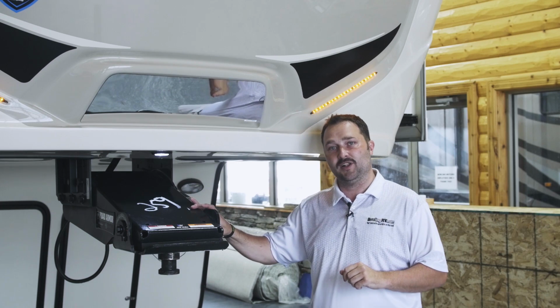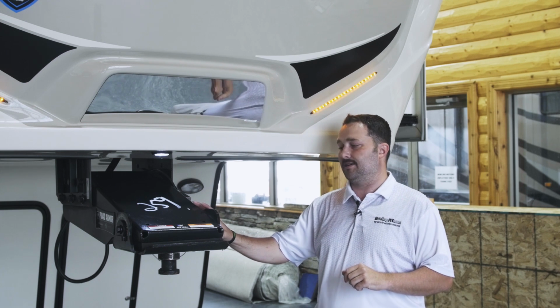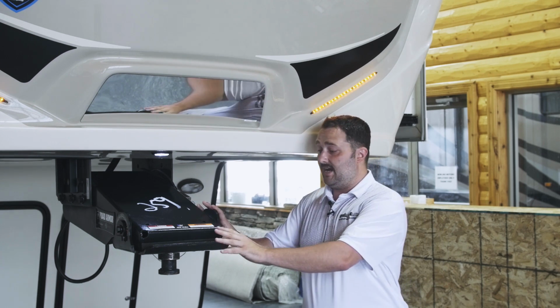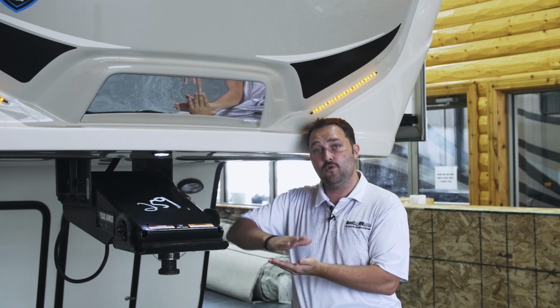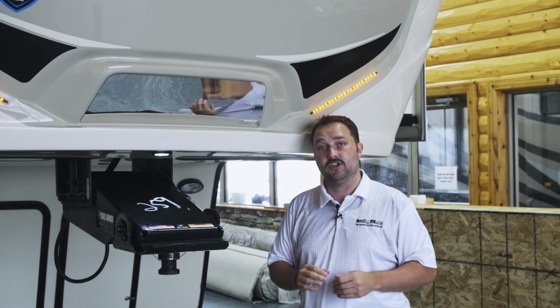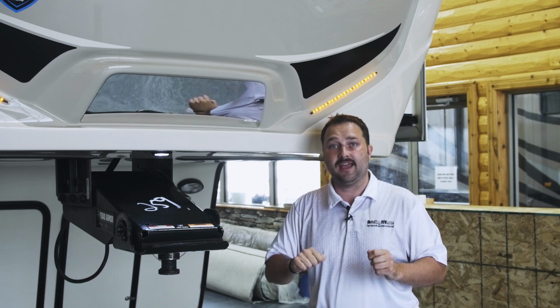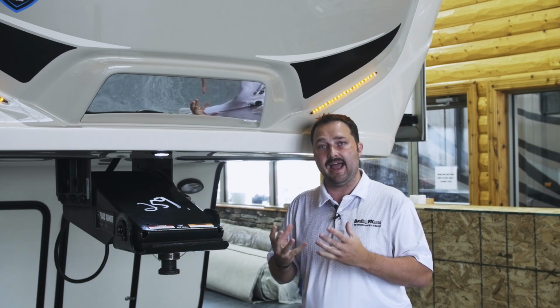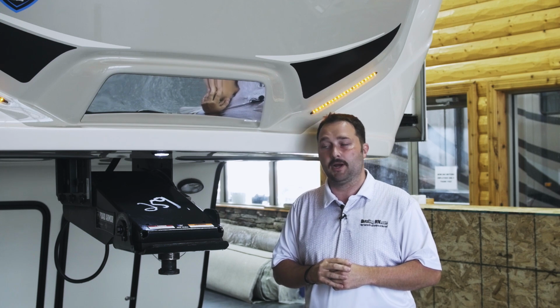Moving over here to the trailer pin box, this is an awesome and revolutionary technology that Montana's been using for quite some time. It helps take road vibration out of your truck. So when you're sitting there in your truck and you get that bump, bump, bump, there's a giant rubber plate here that helps absorb that, and you don't get that feeling in the back of your truck.